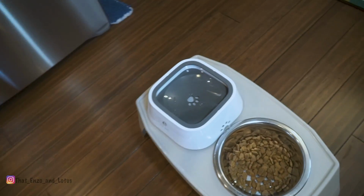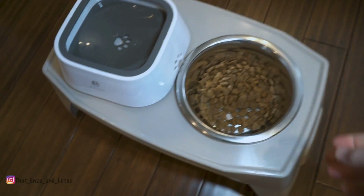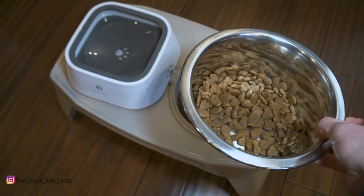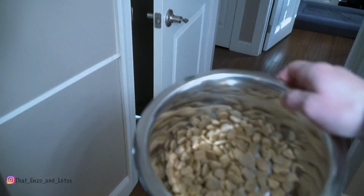As you will see, Lotus has decided not to eat lunch, but that's okay. He does that often. That's not unusual for him. So we're gonna go ahead and put this back downstairs.